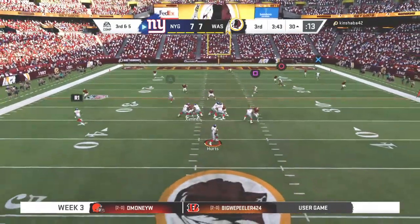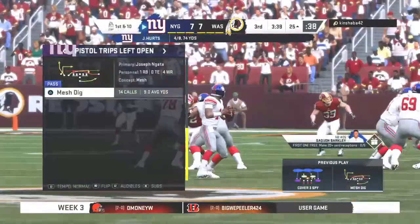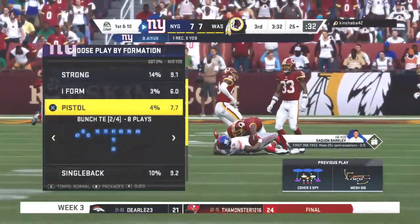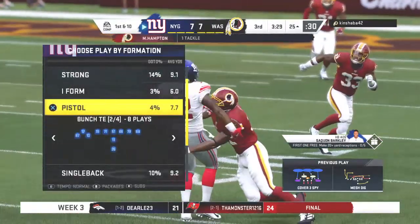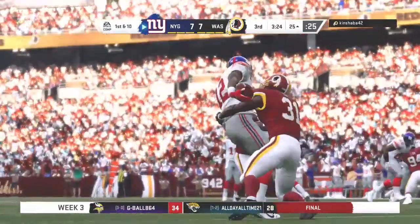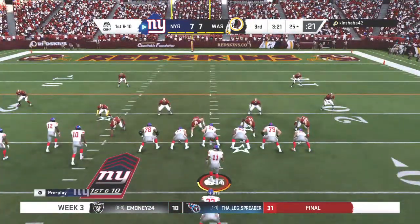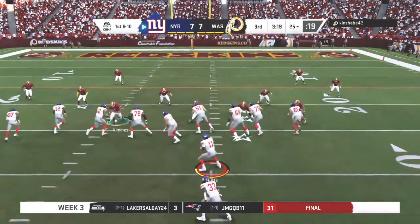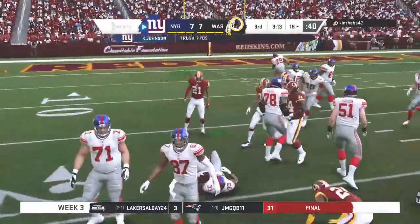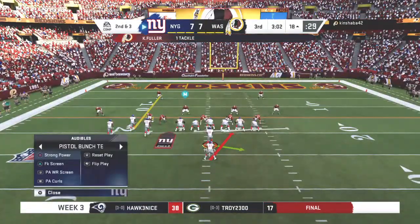Out of the gun now on 3rd down. Firing quickly here, and that's complete. And he's able to get the first here as he's taken down at the 25. 3rd down turns to 1st with that 5-yard pickup. A 1st down carry here for Johnson. And he'll get it down inside the 20 to the 18-yard line. It's a 7-yard carry to set them up with a 2nd and 3.